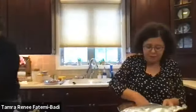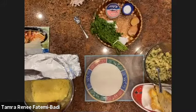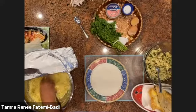Good job. All right. So you're fluffing the couscous. Do you want me to talk about that? Yes. So I removed the aluminum foil. The couscous looks great. I'm mixing it both with a fork and then with my hands if I see small clumps.